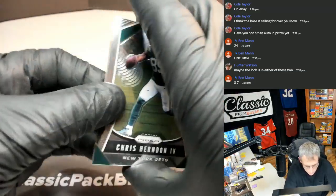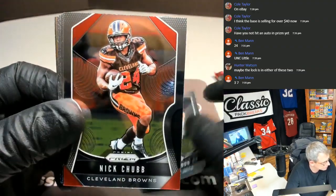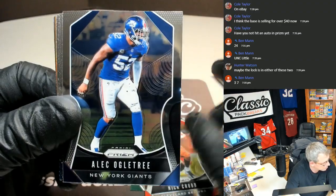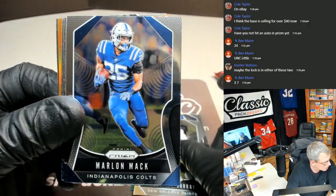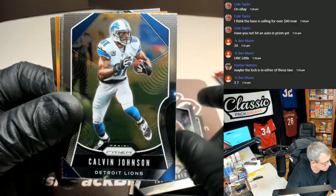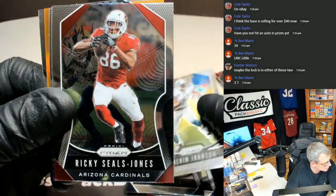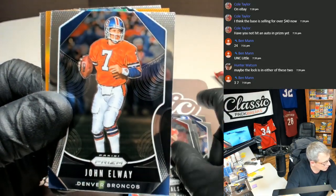Man, I see some color back there. All right, here we go. Herndon. Nick Chubb. Couple Bulldogs. Ogletree. Marlon Mack. Cohen. Big Cal. Seals-Jones. All right, there's Elway.